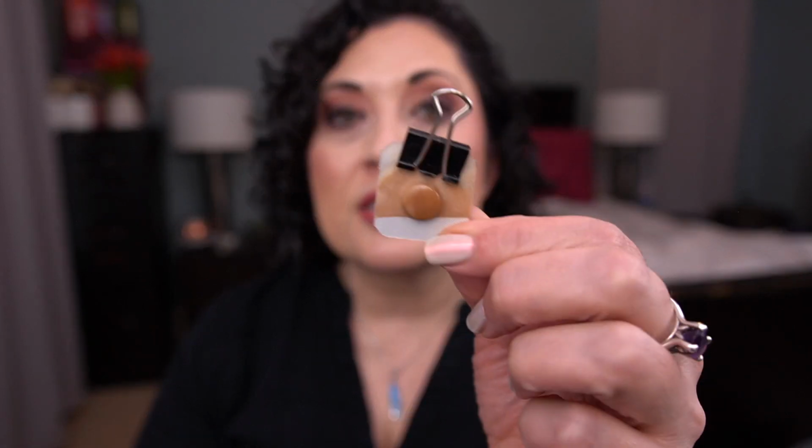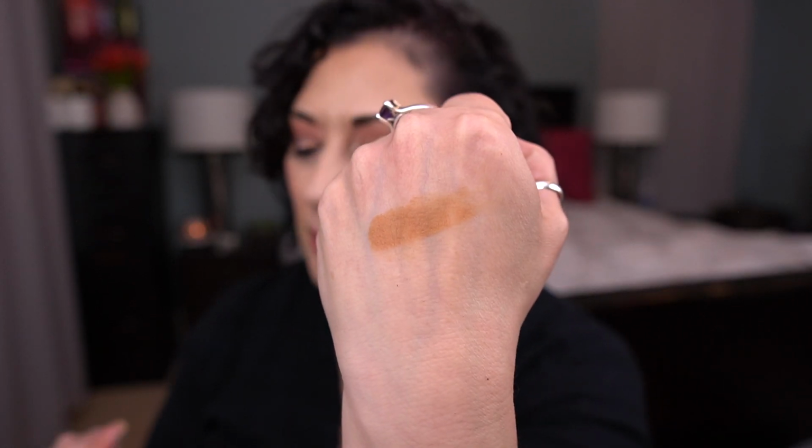I have this Merit Complexion Perfecting Stick in the shade Amber. And I was using this and I do have some progress on this. I was using this as a cream bronzer, but it's way too orange. So then I was mixing it with the foundation for a little bit, just to add a little bit of coolness to it. And that worked really well.